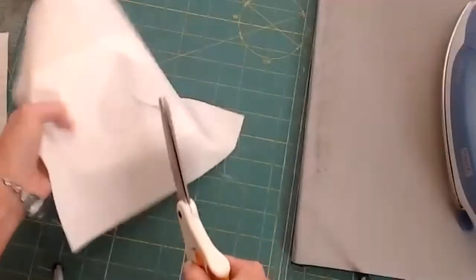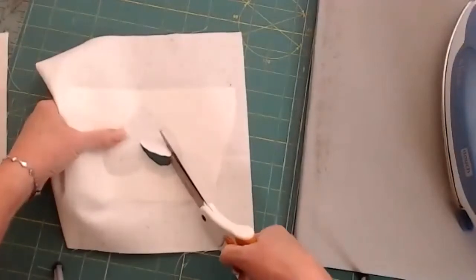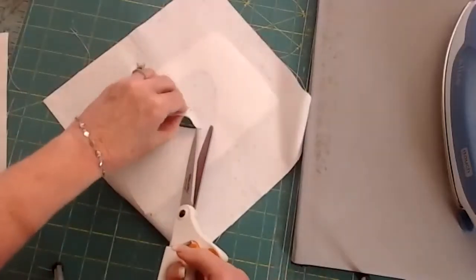Can you see this? Okay. Yes. My monitor is over to the side, so I have to look over there if I want to see if you can see what I'm doing.